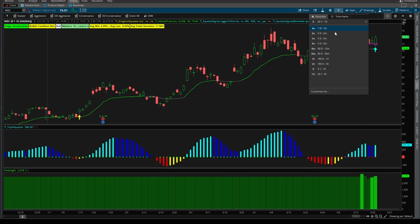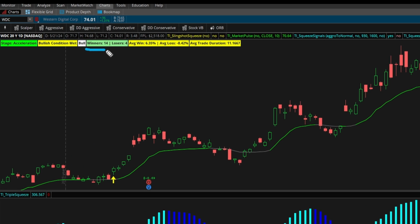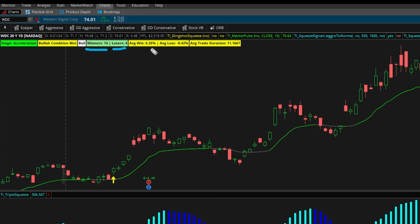Now, if we start by taking a look at the squeeze signals first, that's the cyan arrows. I have 20 years worth of data loaded on. And over 20 years, we can see that this has been a winner 14 out of the 18 total times that the strategy has triggered. On average, our win has been about 6.35% per trade. And on average, our loss per trade has been about 8.42%.